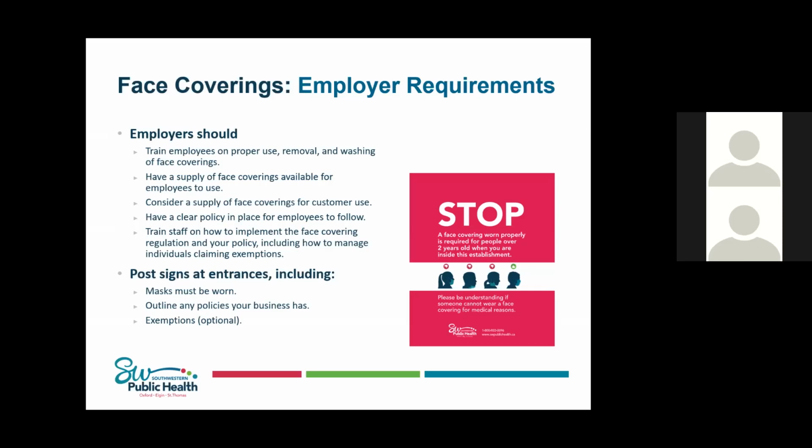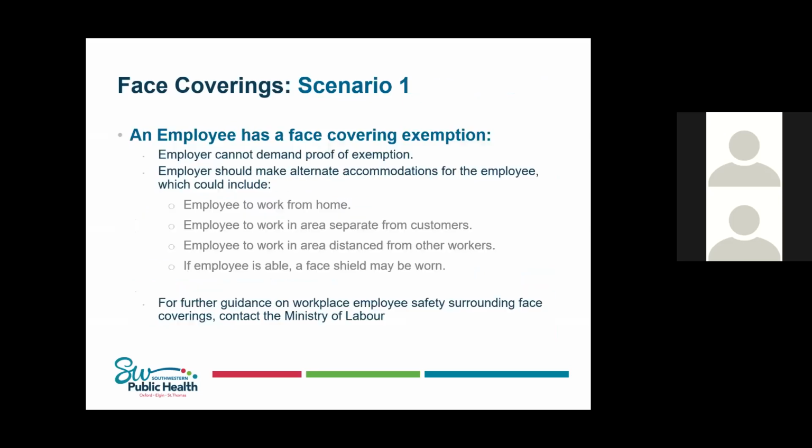It's also important to make sure that you're posting signs at all the entrances to remind customers of face covering requirements, outlining any policies that your business may have regarding face coverings, and you could consider posting some of the exemptions on the door. So we have created a few scenarios regarding frequently asked questions that Southwestern Public Health has been receiving regarding face coverings.